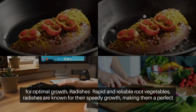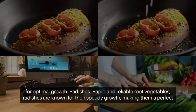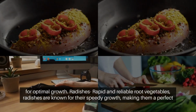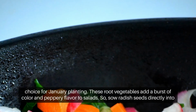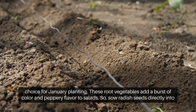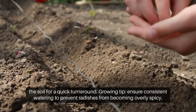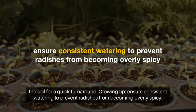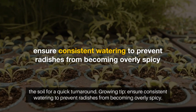Radishes, rapid and reliable root vegetables. Radishes are known for their speedy growth, making them a perfect choice for January planting. These root vegetables add a burst of color and peppery flavor to salads. Sow radish seeds directly into the soil for a quick turnaround. Growing tip: ensure consistent watering to prevent radishes from becoming overly spicy.